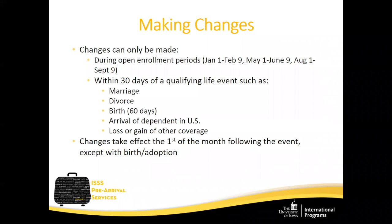So for example, perhaps you enroll in a different insurance plan outside of the university's coverage and you lose that insurance coverage. That would be a qualifying event to then enroll in our insurance. You must notify our office within 30 days of the qualifying event to be able to make changes. Changes take effect the first of the month following the event, except with the birth or adoption of a child.